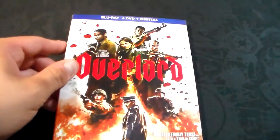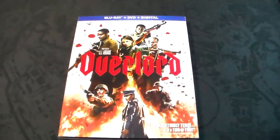I want to talk about a film that I wanted to see in the theater, but I didn't get a chance to. I saw the trailer, thought it looked badass, and it came out on Blu-ray, and I didn't get it right away. I waited till the price dropped, and I recently picked it up. Overlord.